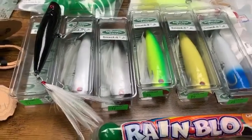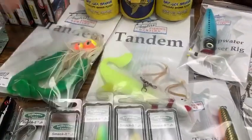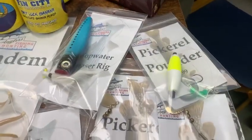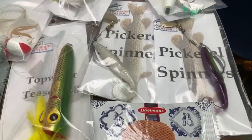We've got a couple of rig things from the store. We've got some tandems for trolling. Light tandems, we've got some bucktails. We've got some rubber skirt in the smaller sizes, perfect for this time of year. We've got some rigged poppers with the teaser dropper behind them. So poppers are great. Popper with the teaser dropper is even better.